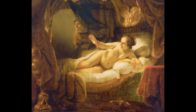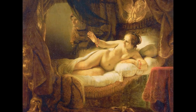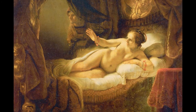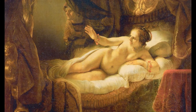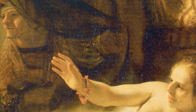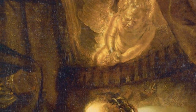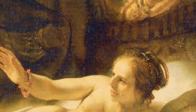It's a theme of Danae being visited by a shower of golden coins by Zeus. Zeus arrived to her as a shower of gold. And so Rembrandt's doing a lot of interesting things, taking that legend, and he's showing the god outside of, we don't see him. So he's only showing the results of all this shower of gold, and it's golden light.